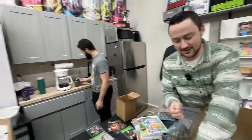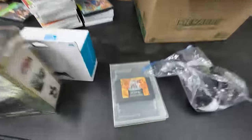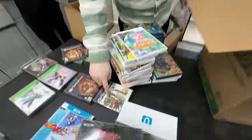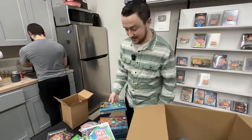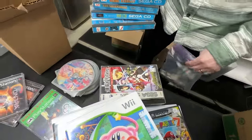Okay, I am locking in. Tax crime is not a joke, man. I'm locking in Musha as my number one from this box, but I think this could crack the top 25, maybe these two and that. Man, yeah, that's a pretty good guess. And maybe the Saturn one too. I don't know where I put it, but that one. Albert Odyssey. Let's see what happens.